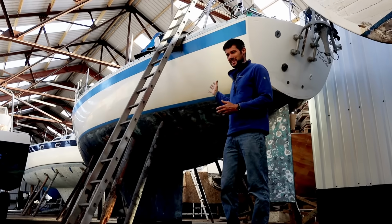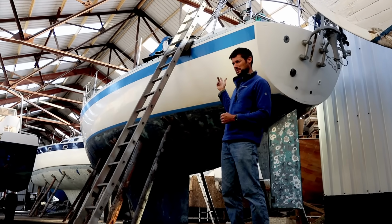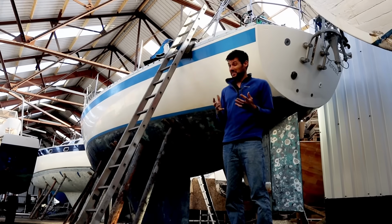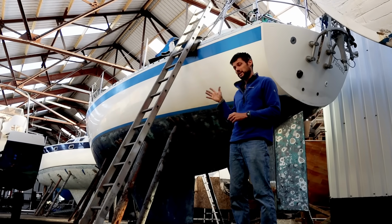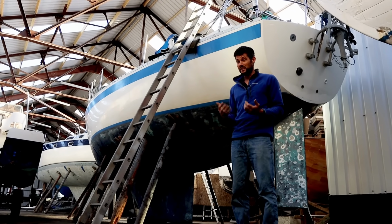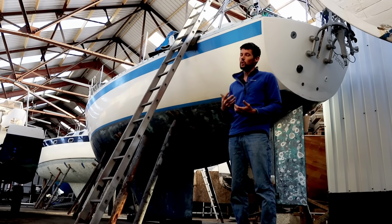So here we are in the shed. Florence has got a roof over her head, possibly for the first time since she was built. And we're in here. It isn't extravagance to be in here. We're paying quite a bit more money to be in here than to be out in the yard. But with the British weather and the coming winter, this, we hope, is just going to enable us to get on and get a lot of jobs done.